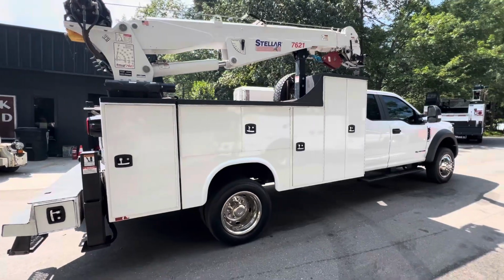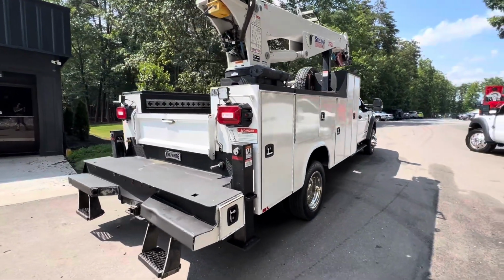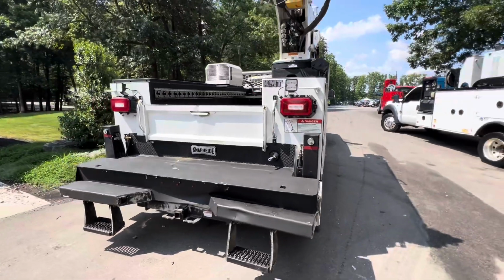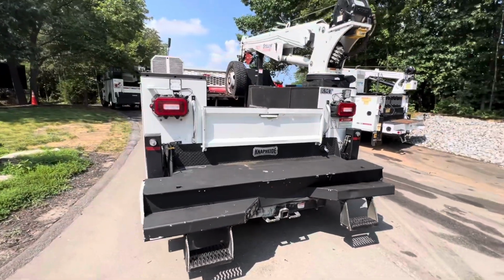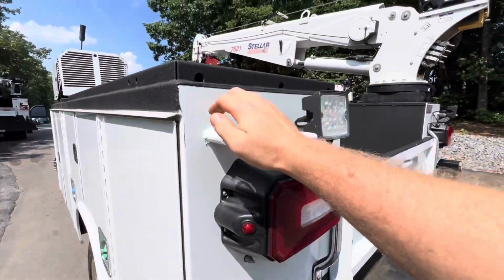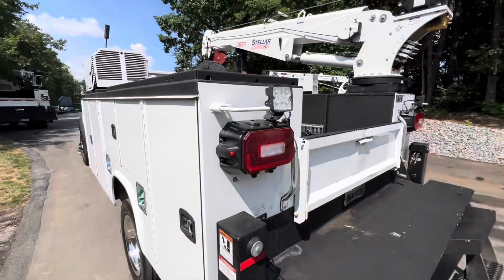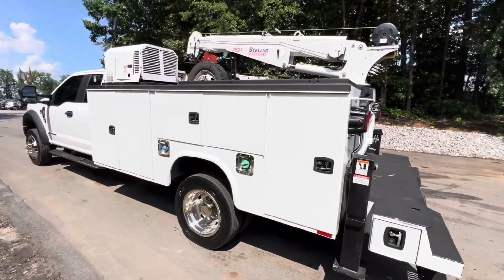One owner truck came to us from down south. There's no rust in the frame, any of the service body compartments, or in the cab of the truck. It does have the master sliding locks on the back, tow hitch receiver, work lighting all the way around, hydraulic outriggers. Really nice truck, really well equipped.